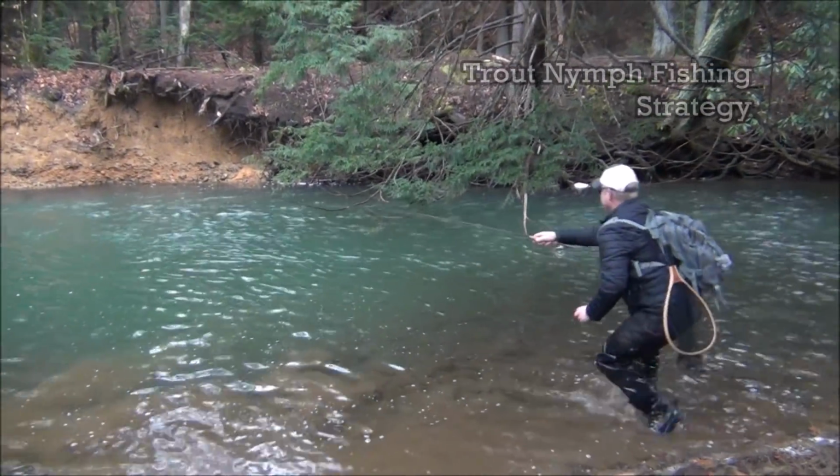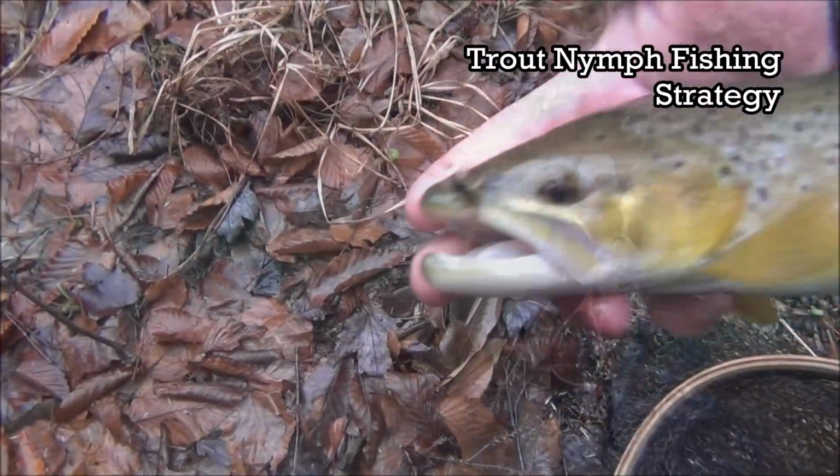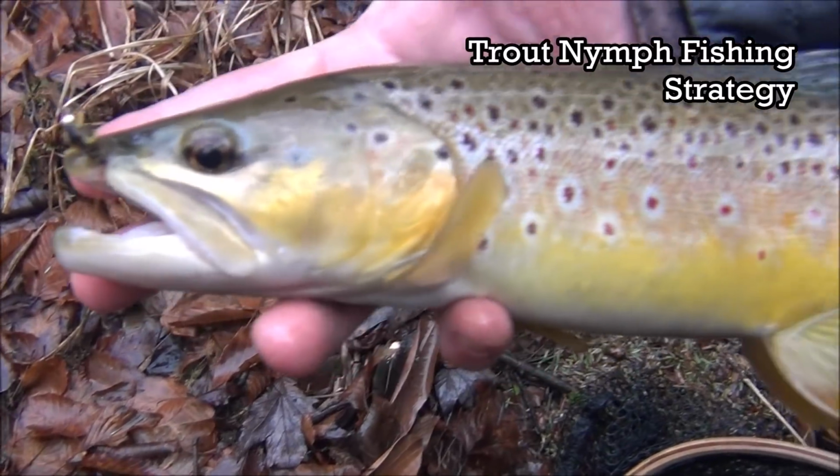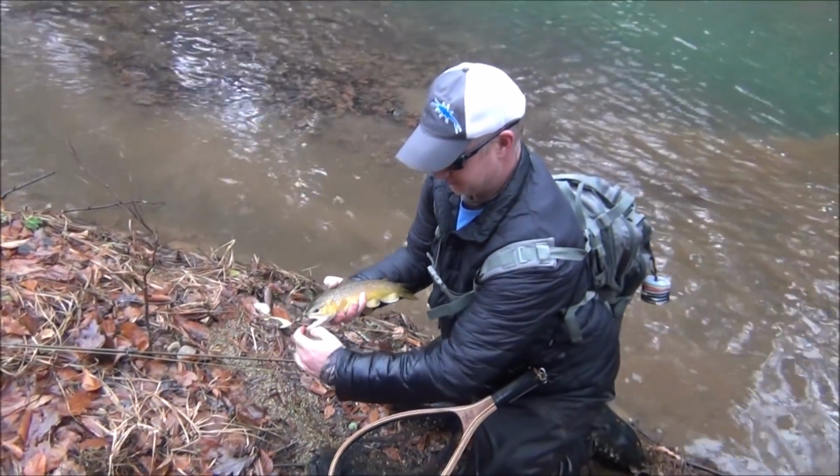And it works out. Perfect, and that's a nice fish. Good one. Look at that hookup. The double trouble golden stonefly size 10, and that is a whopper. That's a beauty, Mike.